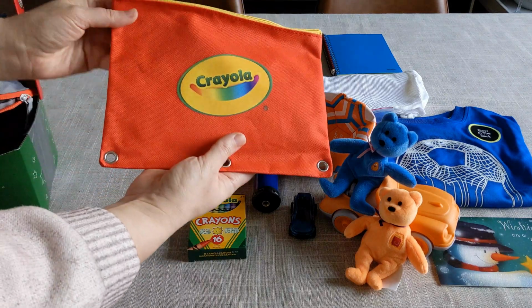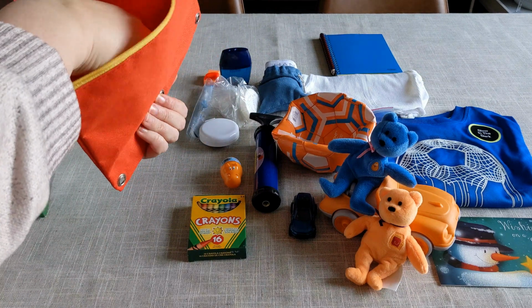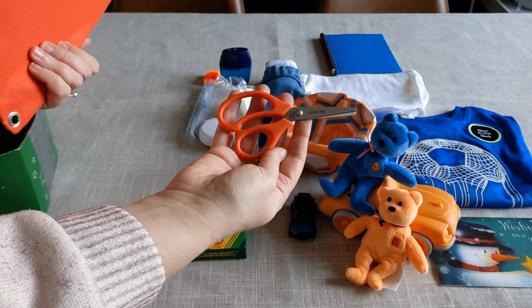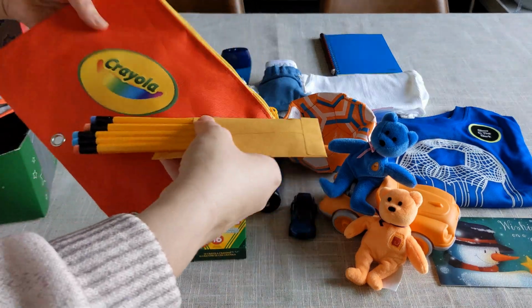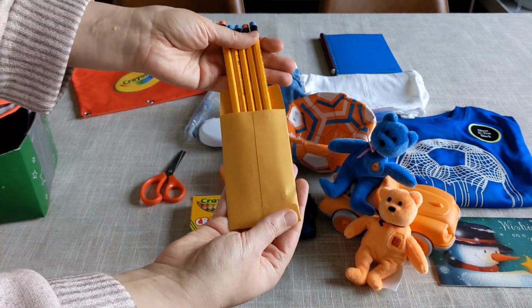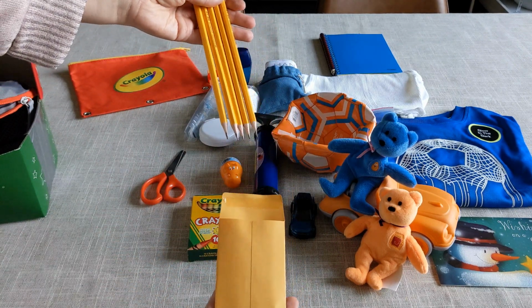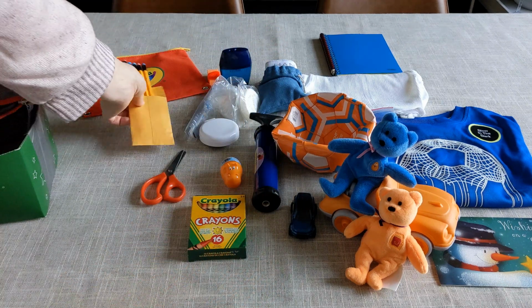and a Crayola pencil pouch to match his crayons. Inside there is an orange Scotch brand pair of scissors. And then pre-sharpened pencils. I find that these pencils, they don't come out of the envelope. They stay pretty well snug inside of that envelope.